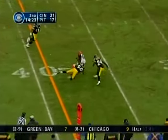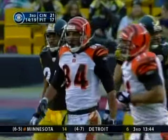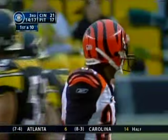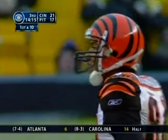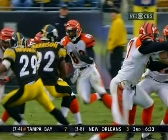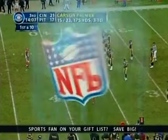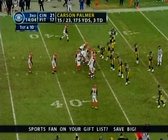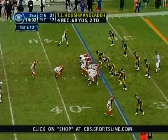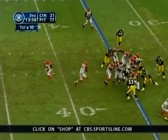Quick throw, wide open Houshmandzadeh. First down at the 35-yard line, and T.J. Houshmandzadeh from Oregon State. What a 7th-round steal he was. Well, and because he's such a complete receiver, Dick, he's not afraid to go in the middle. He's not afraid to go deep. He fights for every football that's anywhere near him. There's a lot to like about T.J. Houshmandzadeh. 14 on that play.